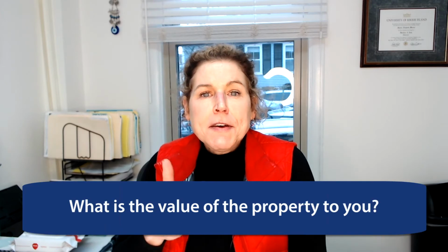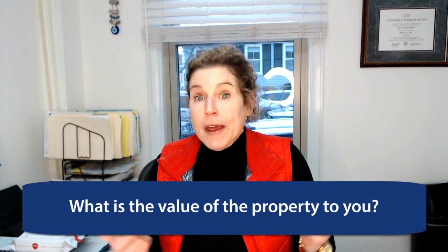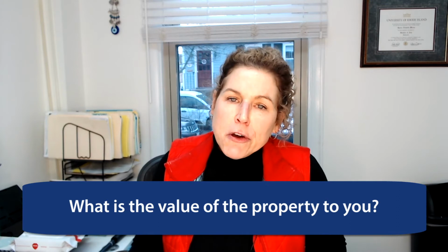The next thing you've got to figure out is, what is your basis in this property? Basis just means, what is the value of the property to you? Why do we have to know that? Because Uncle Sam is going to tax anything called a gain, and the gain is the difference between the basis and what you sell it for. So a common scenario would be your mom and dad bought the property in 1976 for $25,000. Don't we wish? And you're getting it in 2020 or 21, and now it's worth $550,000.